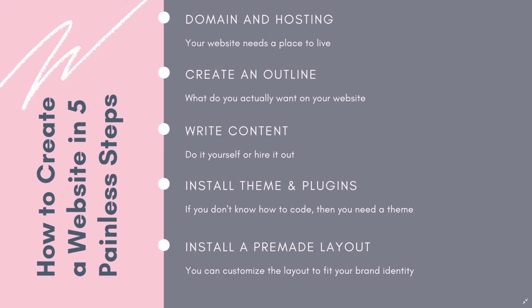Okay, so we are going to talk about how to create a website in 5 painless steps. So, are you ready to create a website for your business? Is it time to launch your great idea out into the world? But how to create a website when you don't know where to start?